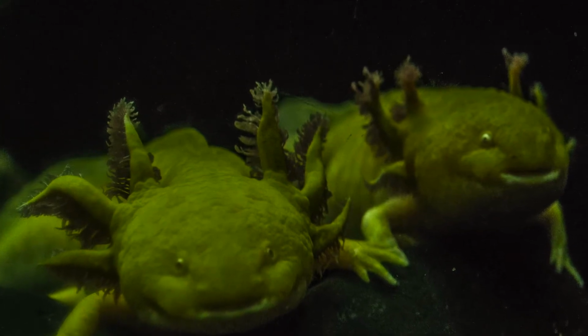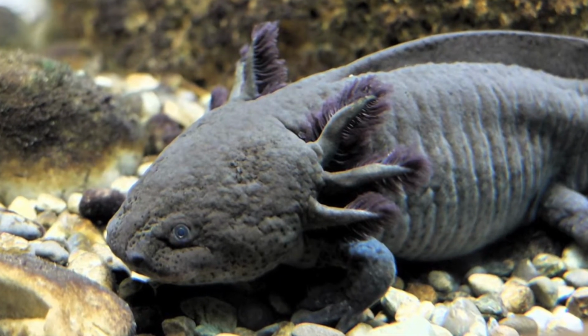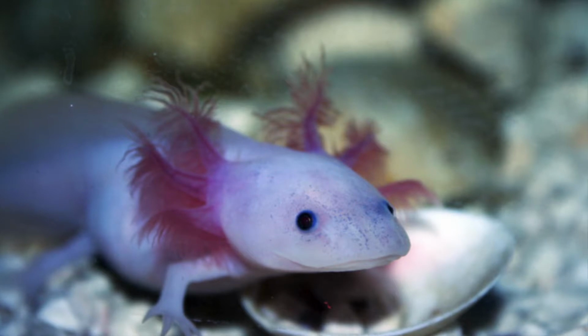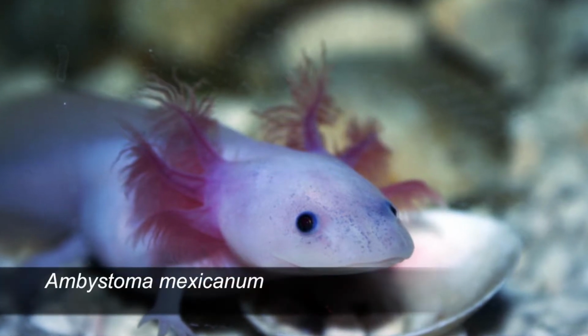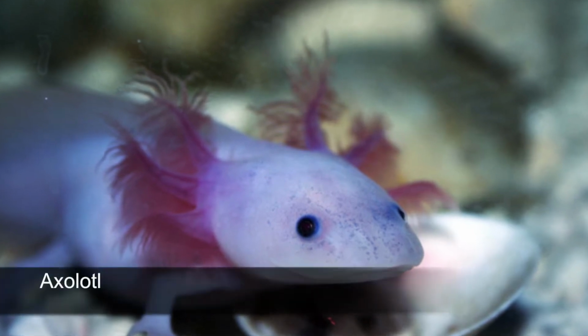If you've never seen this animal before, it might look like an alien, a monster, or a creature straight out of a science fiction movie. Sorry to disappoint you, but it's just a plain old salamander. Its scientific name is Ambystoma mexicanum, but it's better known as the axolotl.